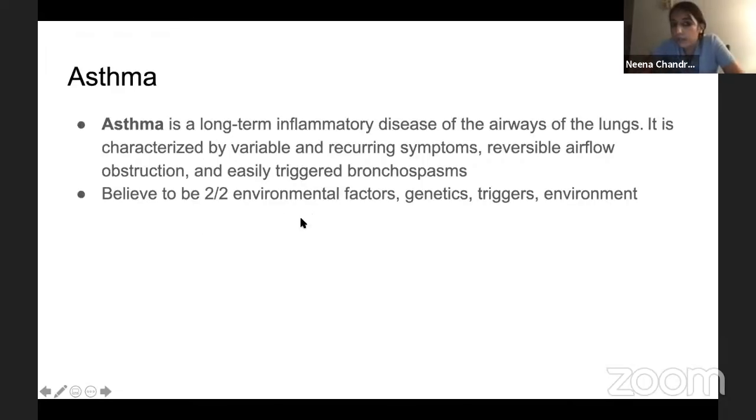And asthma is believed to be secondary to environmental factors, genetics, triggers, and environments. So with asthma, we tell our patients, if you notice that you get more short of breath after seeing your dog or cat, and that's actually a common one that we do get, if they have a pet and then become symptomatic to their pet, we start them on allergy shots. So we try to desensitize them to the trigger if they cannot get rid of the trigger at all.